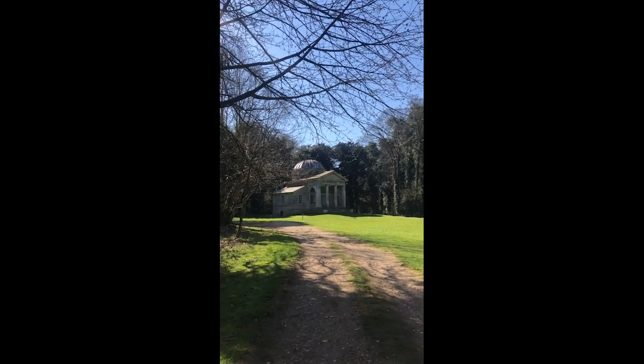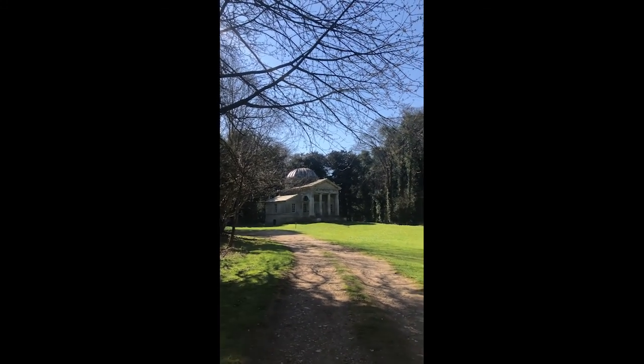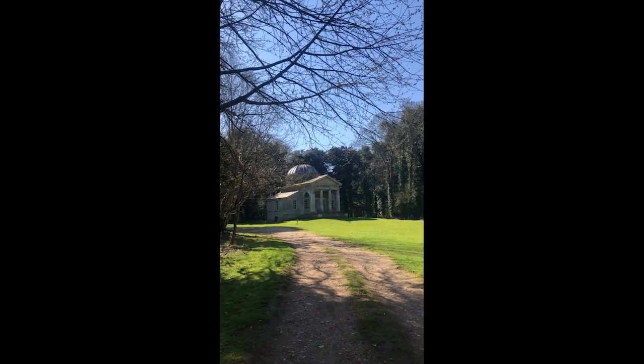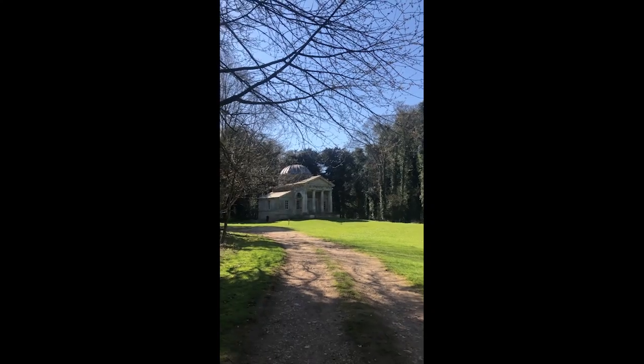So the temple was actually built before the hall, originally as a shooting lodge, which is something that it's still used for today. For a period of time, it was also the gamekeeper's accommodation, and the animals lived underneath, therefore heating the rest of the building.